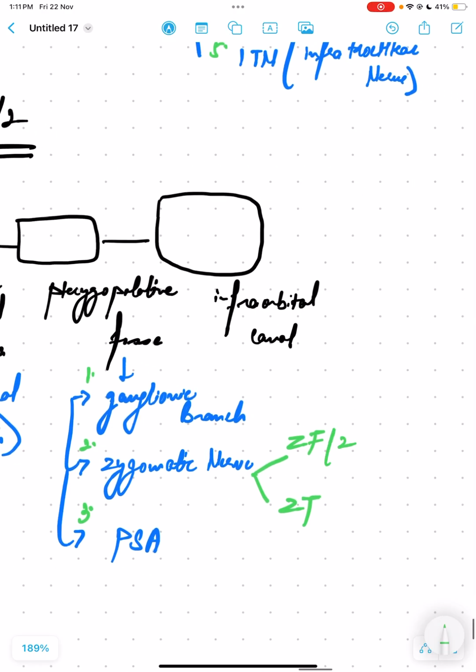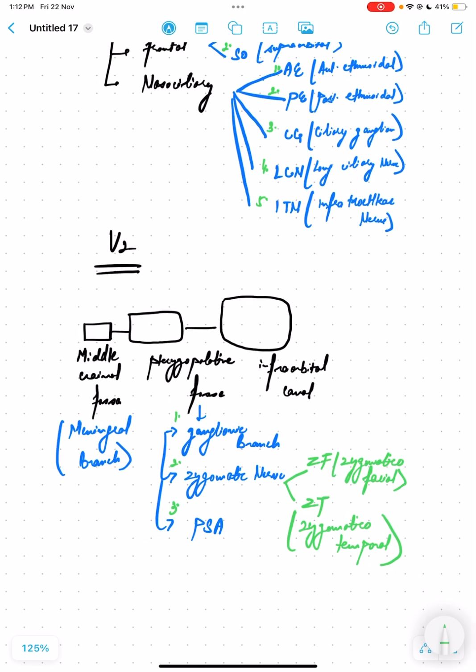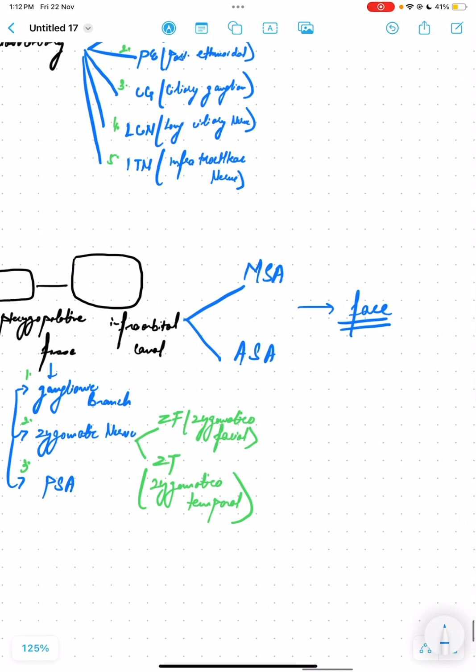Okay, zygomatico-facial and zygomatico-temporal. Okay, then infraorbital canal further involves the two, that are middle superior alveolar nerve block and anterior superior alveolar nerve block, and further it goes to that of face. At the face it involves palpebral branch, nasal branch and labial branch.